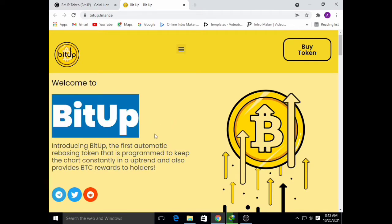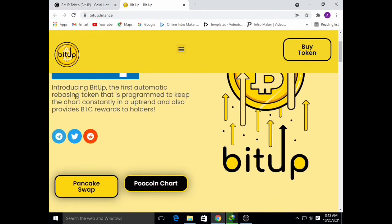Introducing Bitup, the first automatic rebasing token that is programmed to keep the chart constantly in an uptrend and also provides BTC rewards to holders.